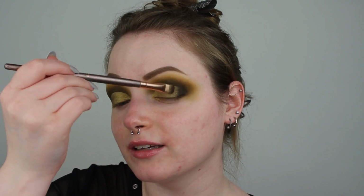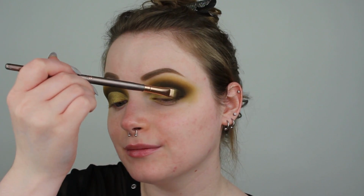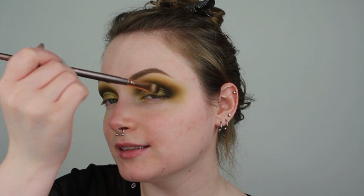Oh my gosh, that is the worst stroke ever, but why did I say that? But I'm lightly dusting it right on top. And this will help us get that really nice, pretty gradient fade.